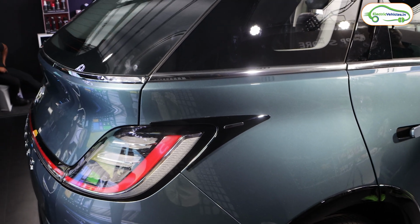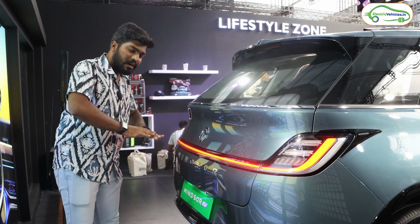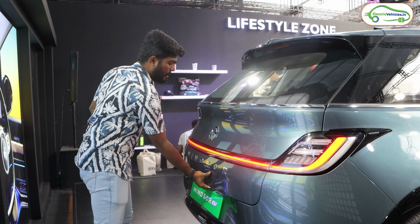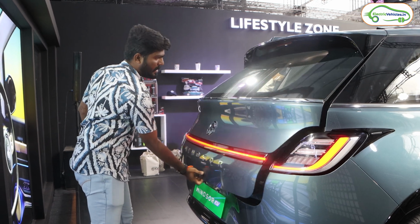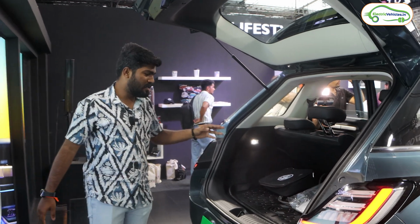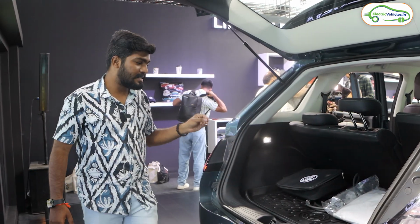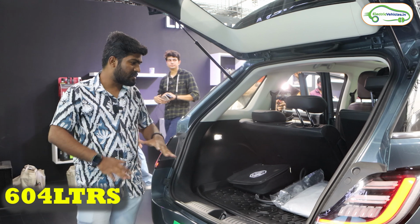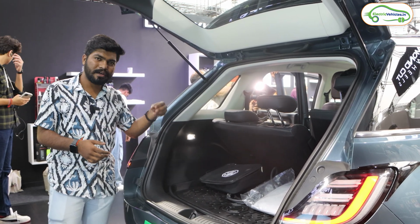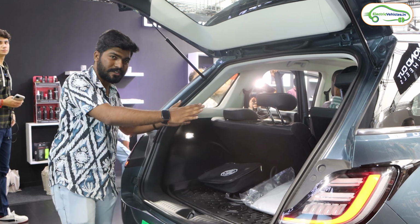Now let me open the boot space of this MG Windsor EV. We won't get any gesture functions for this. We have to open this tailgate manually by pressing one button over here. And this is the boot space of this MG Windsor EV. The company is claiming it has 604 liters of boot space. I don't think so. I think this is somewhere around 300 to 350 liters, as you can see here.